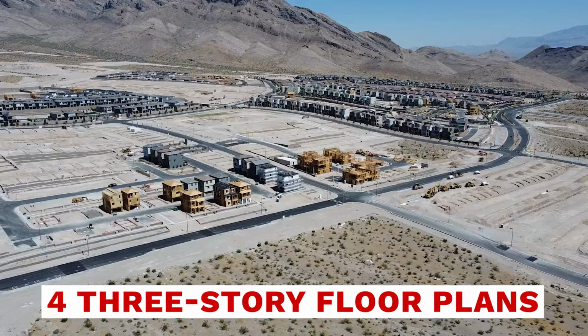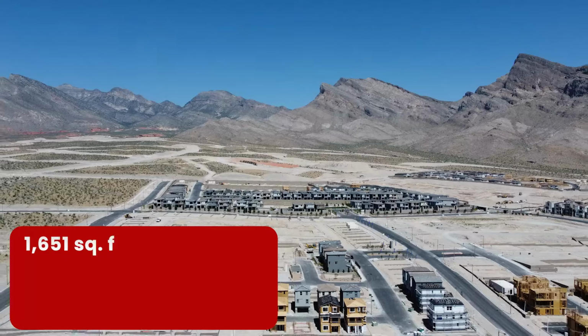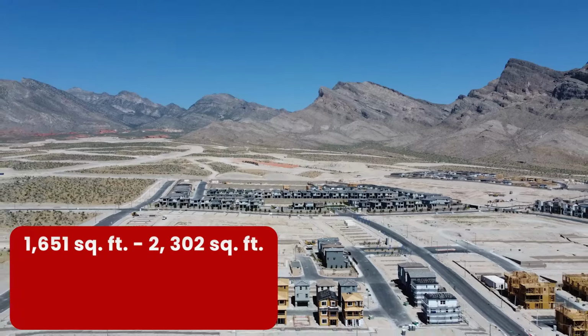And Quail Cove is by KB Homes, and it will have a total of 144 home sites that feature 4 different 3-story floor plans ranging in size from 1,651 square feet to 2,302 square feet. These will come with 2 to 4 bedrooms, 2 to 3.5 baths, and 2-car garages. The prices will start here from the high 400s.